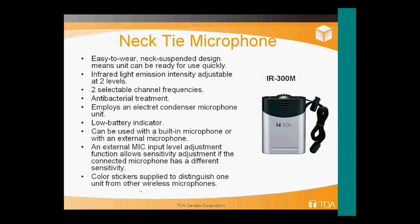Up next would be the Necktie Microphone. With this one, you put it over your head and it hangs down. It's similar to the way you'd wear a clip-on lapel type microphone. This one hangs down in front of the user, and it has an adjustable neck strap, so you can adjust the height. It's easy to wear, and it's ready right out of the box.